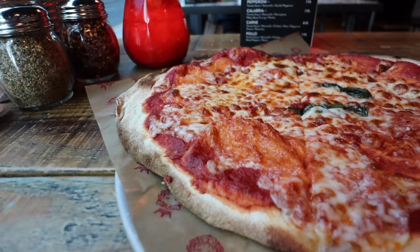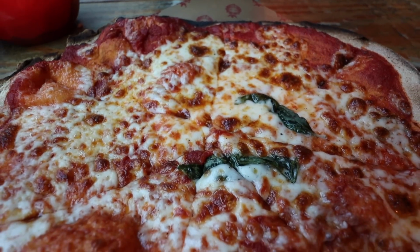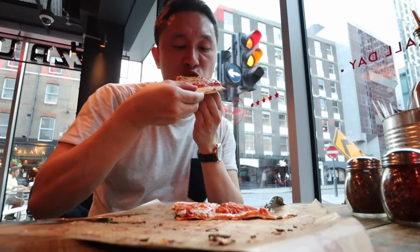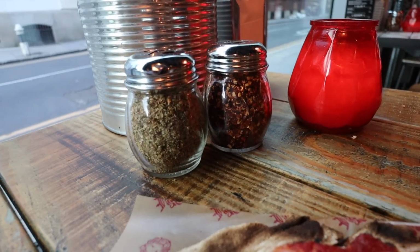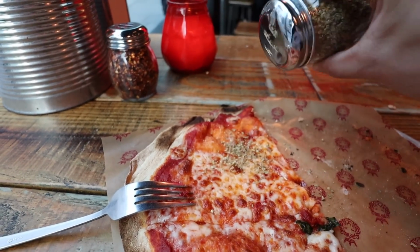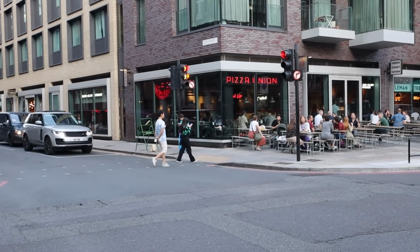However, the pizza, that was delicious. Really thin, crispy bottom. You could taste the tomato and cheese flavour on the top, really nice topping, and I was surprised by how good the pizza was for the price as well. They even had herbs and chilli on your table, which was a nice little touch, as you could sprinkle those on your slice of pizza and enjoy an extra flavour, which I happily did. So this place, I would definitely recommend it.